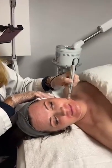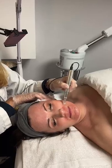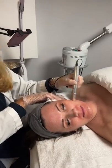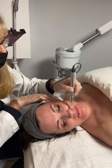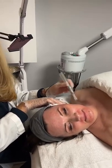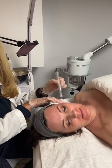And there's always that misnomer because people see those crazy videos on YouTube or whatever, and it's not like that. We don't want a lot of blood. We want pinpoint bleeding, with a whole bunch of needles going in and coming up. And look at her face. Does that look very bad? No.